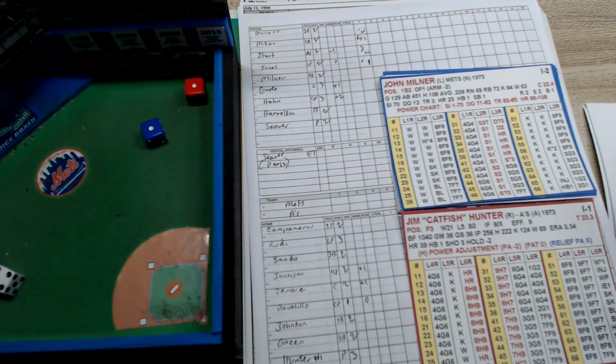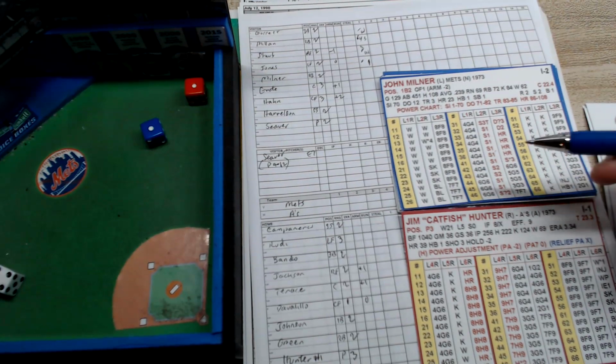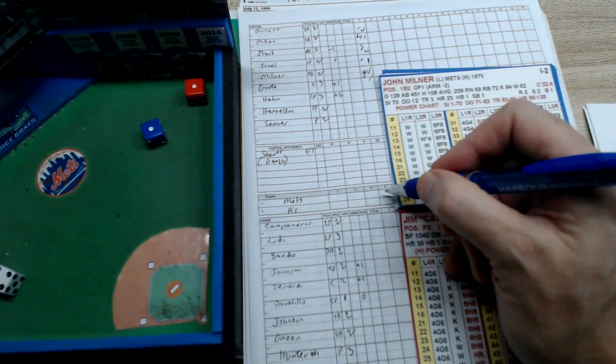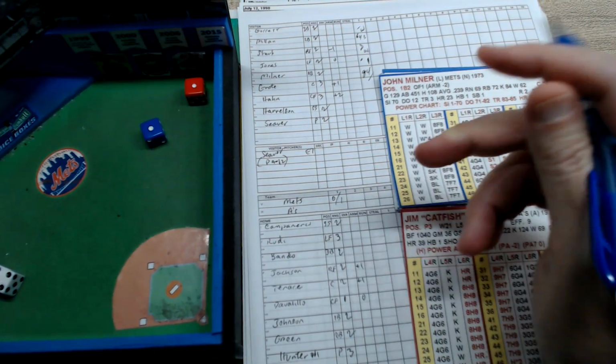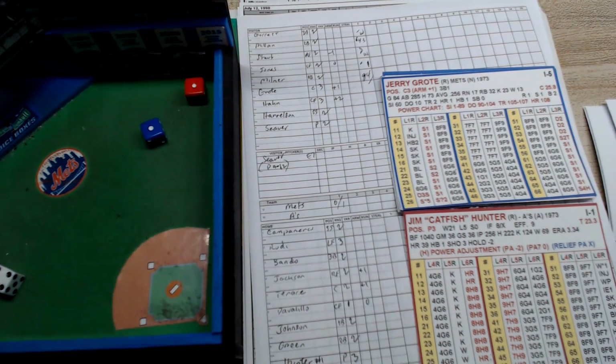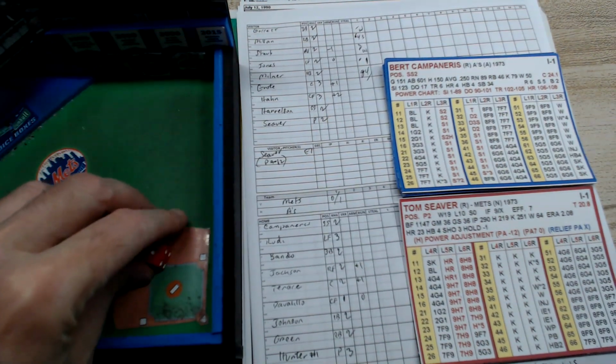Here comes our power hitter. John Milner hit 23 home runs in 1973. Here's the pitch. And that is a 1 and a 41, and that is bounced to the second baseman, who will throw to first to retire the side. So no runs, a hit, a couple of walks, and they leave a couple, and we go to the bottom of the first. Mets nothing, and the A's coming. Tom Terrific on the mound for the Mets, and he's ready to roll.